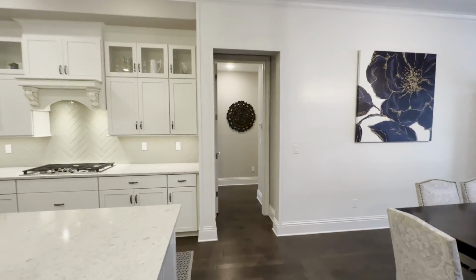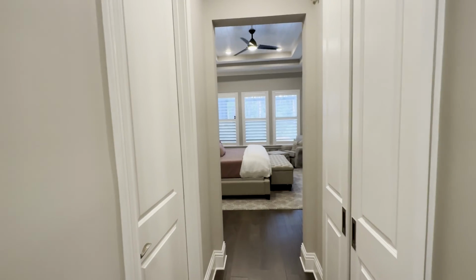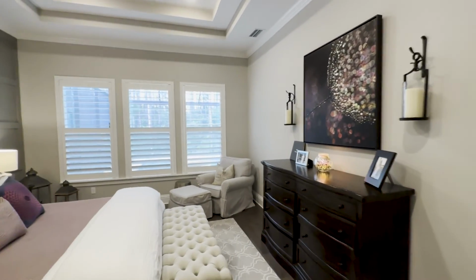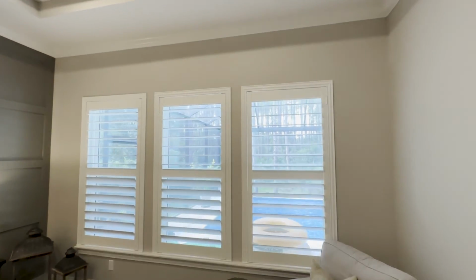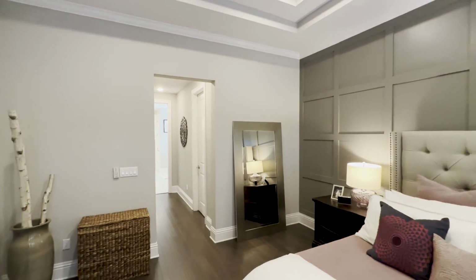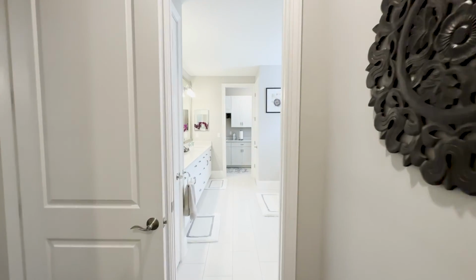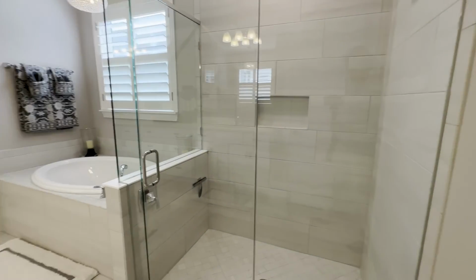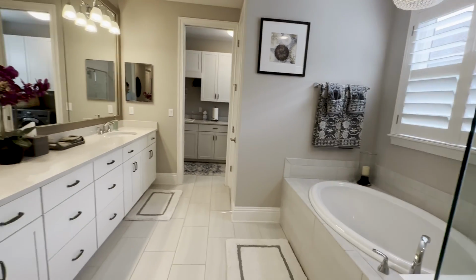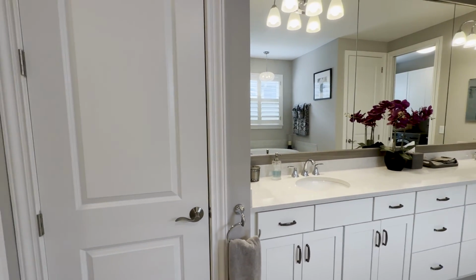And off the dining area is the primary bedroom. You have 2 closets on either side, walk-in closets. And then you have the primary. Here's the primary bath. Has a shower, a tub, and double vanity with plenty of counter space and a linen closet.